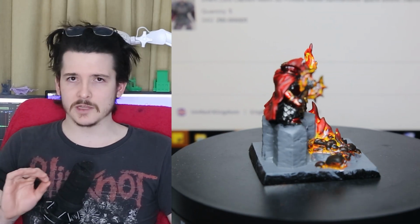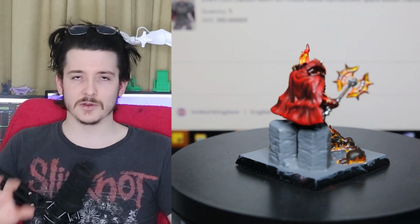But jumping straight into the Hobby Highlights for this week, I had a little bit of a productive week. It's been a little bit quiet on everything front because my work schedule has been a little wacky, but I did manage to do a little bit more progress on the Dwarf Sorcerer.